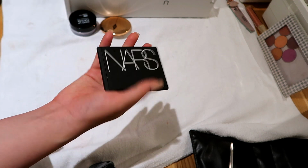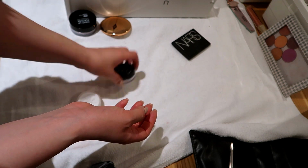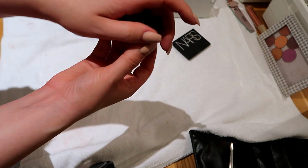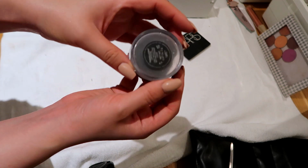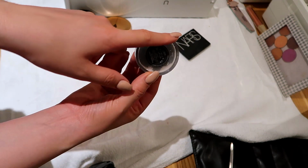So I'm going to get rid of it, obviously, because you can't really use it anymore. But I need to buy a new one. And then I have the same powder in loose powder, and you can see I love this one as well. I do love the pressed one a little bit more.